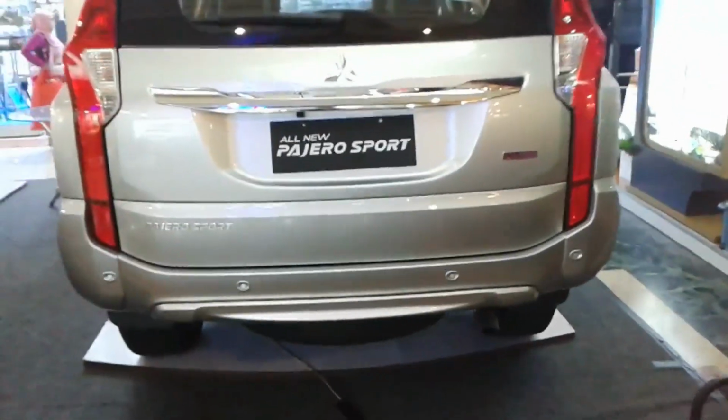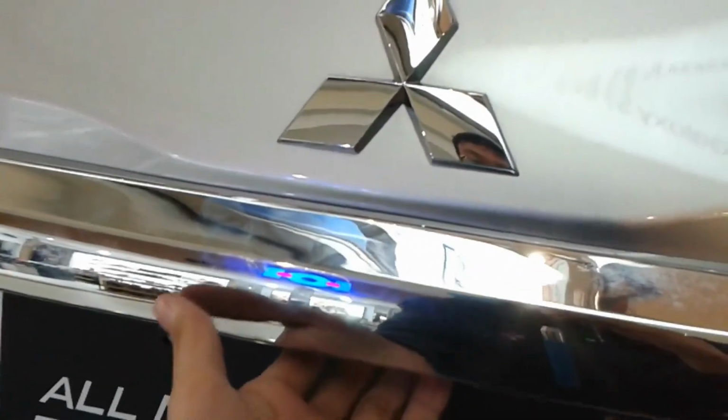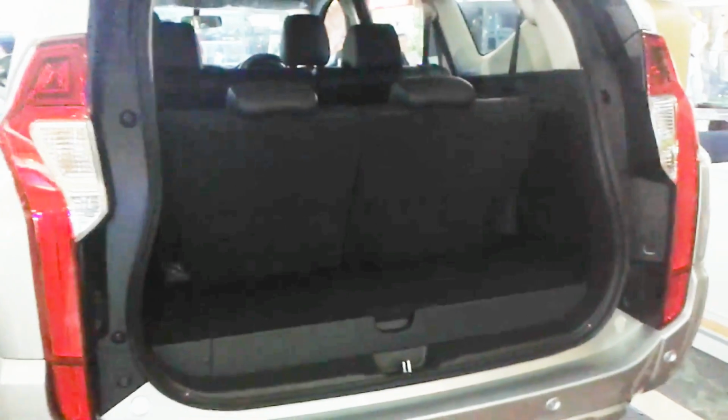To open up the rear hatch, go towards the rear hatch itself and locate the button underneath the Mitsubishi badge. Boot space on the third generation Pajero Sport is 173 liters with all the seats in place, 570 liters with the third row seats folded, and 1356 liters with all the seats folded. Under the boot floor is the hidden storage compartment.